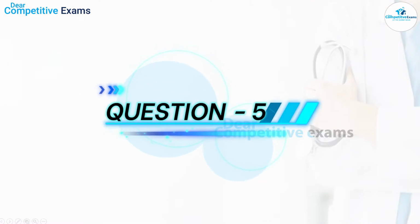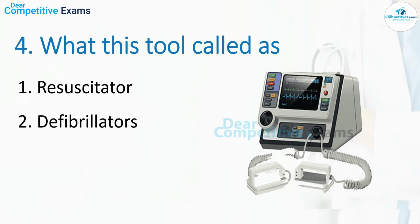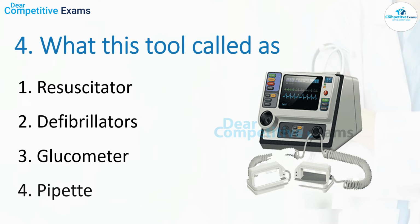Let's move on to the next equipment, and that is this. What is this equipment known as? Is it called a resuscitator, defibrillator, glucometer or pipette? Let's look at the correct answer. It is called a defibrillator.